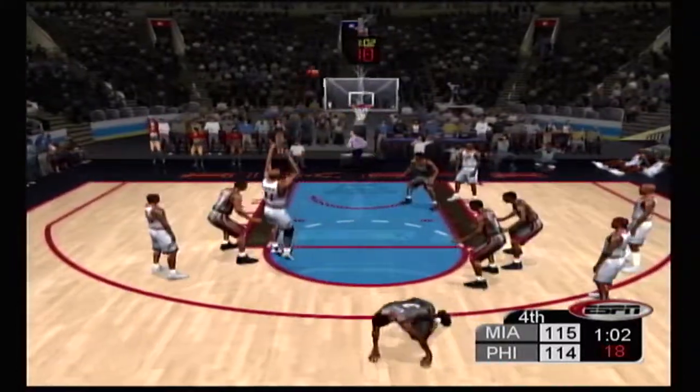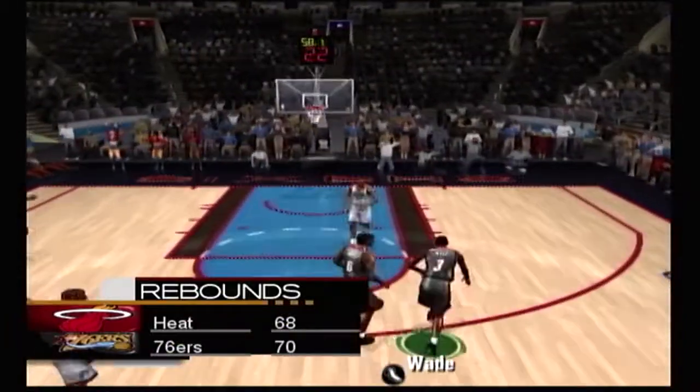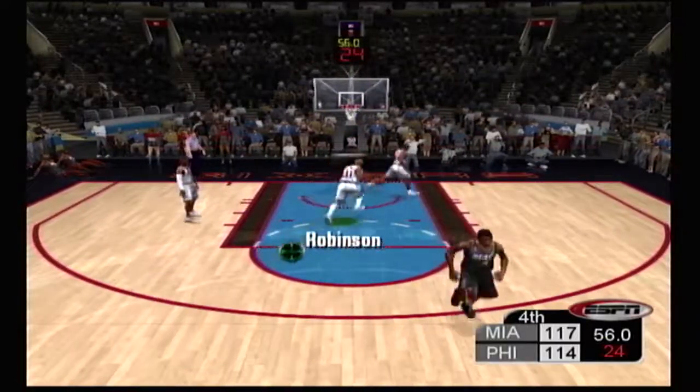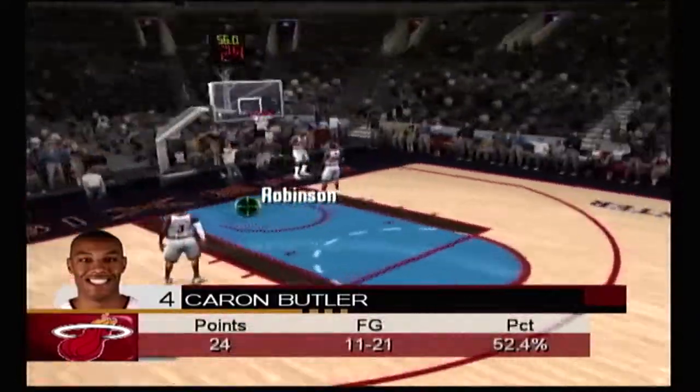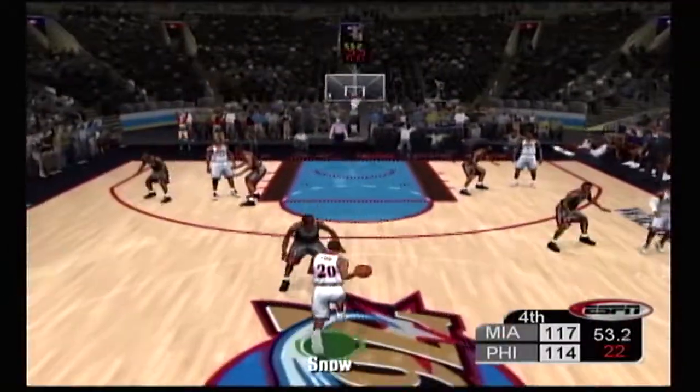To Coleman. Coleman takes a quick shot. Not this time. His shot selection has been sketchy at best. Butler sinks his 24th point of the ball game. Caron Butler is doing everything he can to keep his team in the game, Fitz. 55 seconds here in the game.